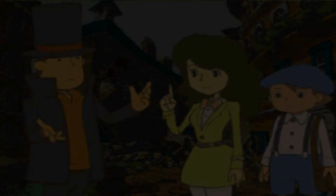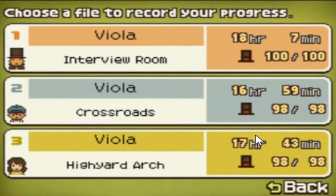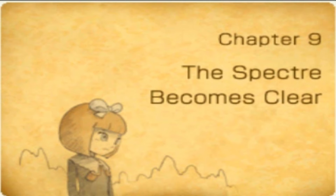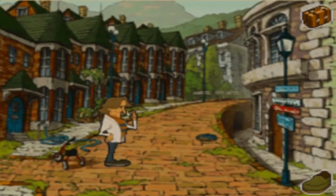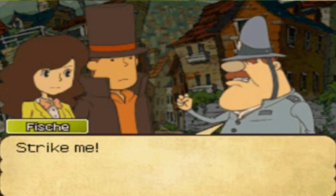Puzzle solved. Nice. Save your progress. Yes, please. I think I'll overwrite this file. The Spectre becomes clear. Chapter 9. Wow, we're at Chapter 9 already. I think this is the final chapter. The game can't be too much longer anyway. Yeah, I want to go to the center section because I want to talk to this person.